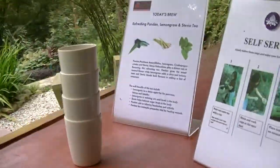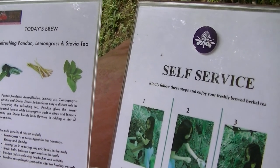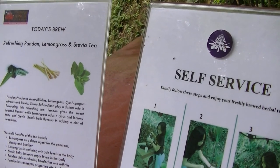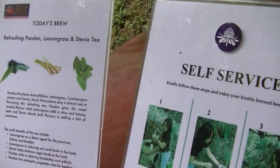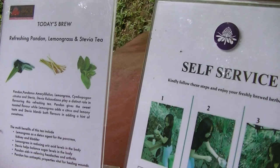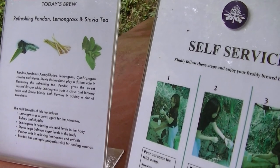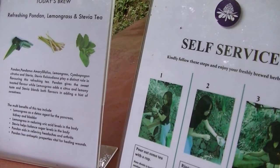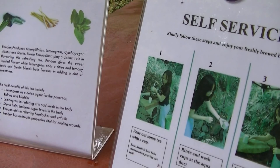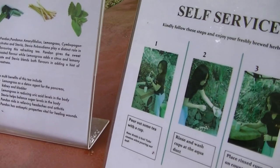Today's brew is refreshing pandan, lemongrass and stevia tea. Pandan, Pandanus amaryllifolius, lemongrass, Cymbopogon citratus, and stevia, Stevia rebaudiana, play a distinct role in flavoring this refreshing tea. Pandan gives the sweet toasted flavor, blah blah blah. Lemongrass is a detox agent for the pancreas, kidney and bladder, and helps in reducing uric acid levels in the body. Stevia helps balance sugar levels in the body. Pandan aids in relieving headaches and arthritis. Pandan has antiseptic properties vital for healing wounds. Huh? Pandan really does that?